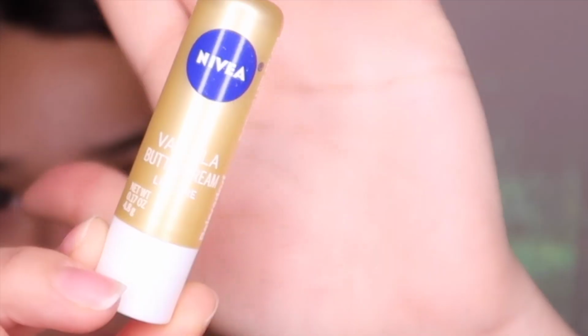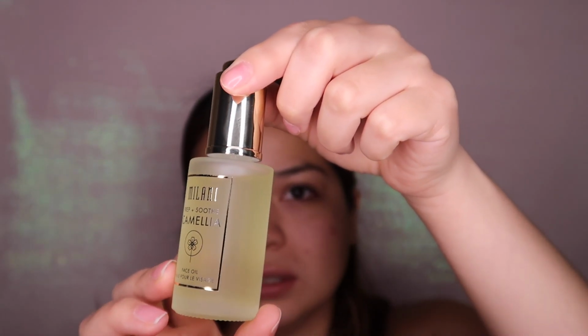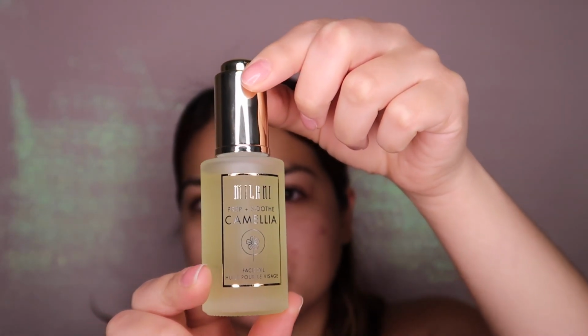Wash my face and get it prepped for the makeup, because we're looking rough. For our lips. I bought this and it is by Milani. It's a face oil and it's supposed to prep and soothe your skin.